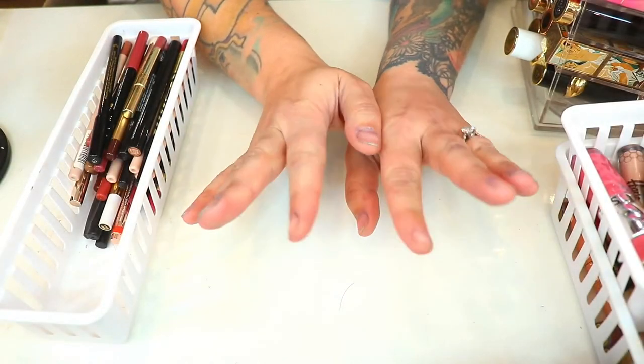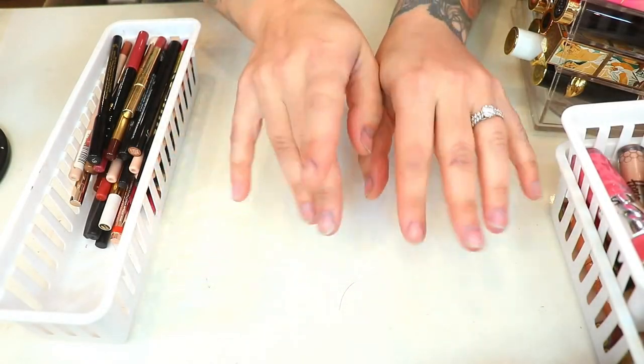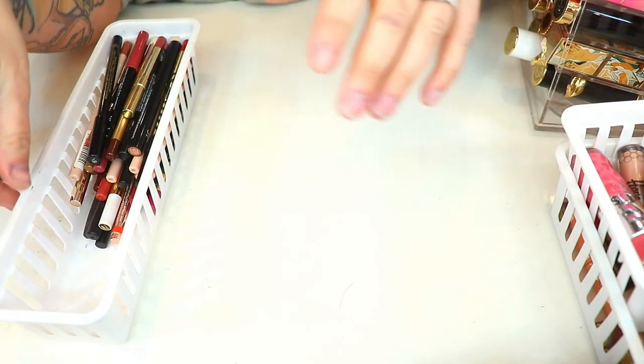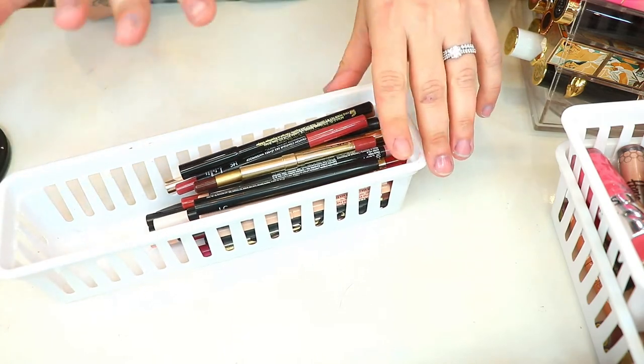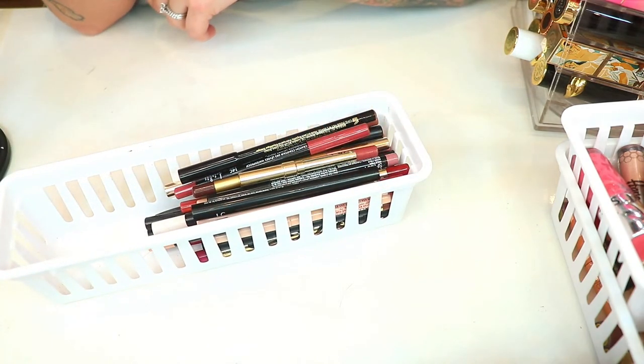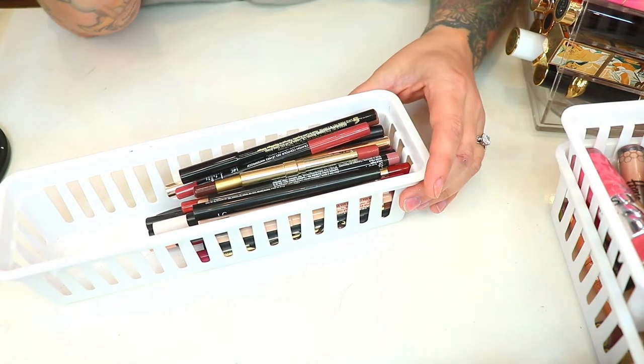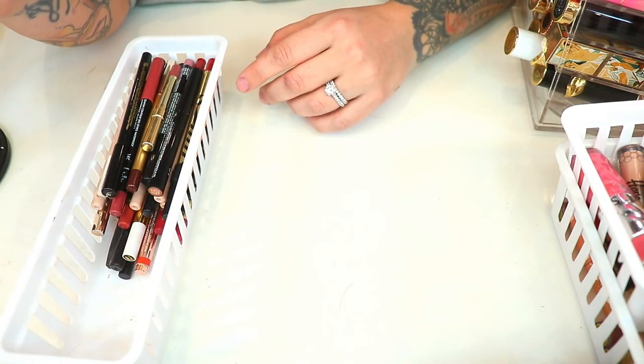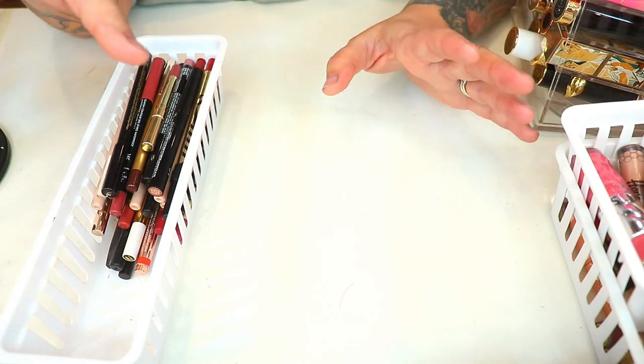If you are new here, hello, my name is Brittany, and today I'm going to be doing a lip collection and declutter of all of my lip products. We've got lip liners, lipsticks, liquid lipsticks, lip glosses, the whole shebang is what we're doing today because I have to get this stuff organized, and it's happening, all right?